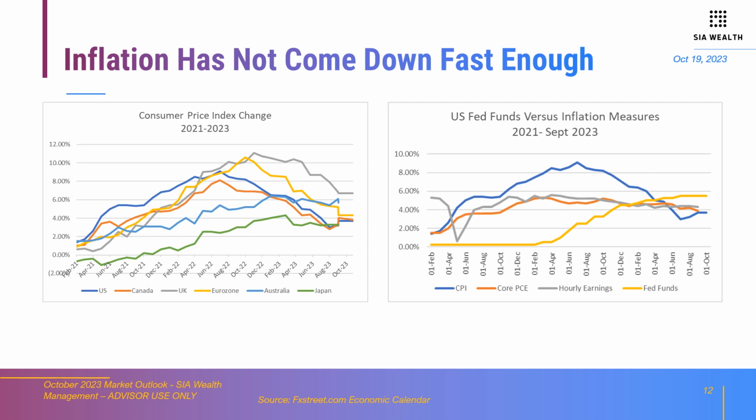That was an indication of interest rates likely to remain higher for longer. That was a headwind for equities, and on the other hand, a big tailwind for Treasury yields. That sparked a big rally in Treasury yields. And the reason for this, and why the central banks have become a little more hawkish, is shown on this slide. Inflation hasn't come down fast enough. It hasn't come down as quickly as they had hoped.